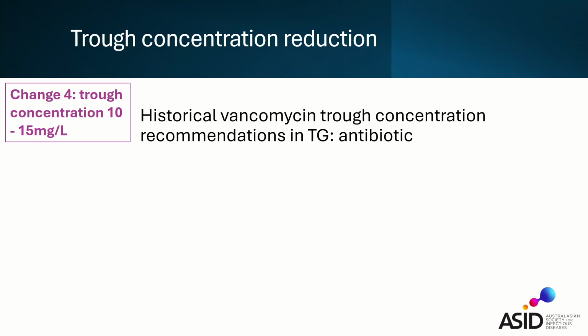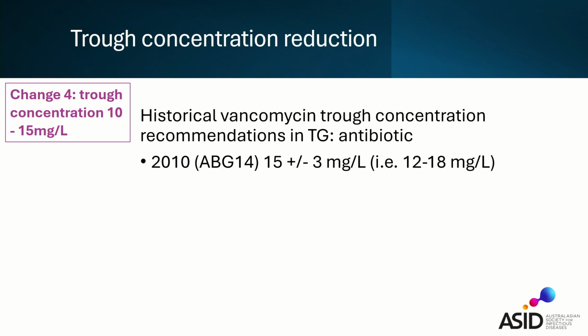And I just wanted to talk about how we even got to 15 to 20. I'm not sure if Prof Moulds is still in the room, but in 2010 at ABG 14, we had 15 plus or minus 3. Who remembers 15 plus or minus 3? Yeah. Oh, probably was right.